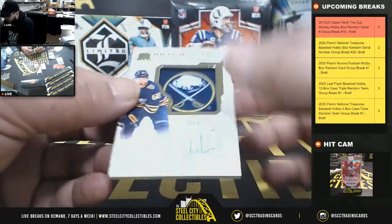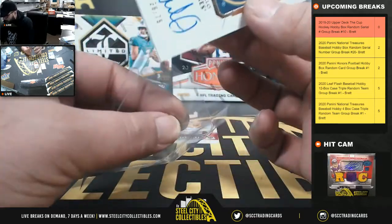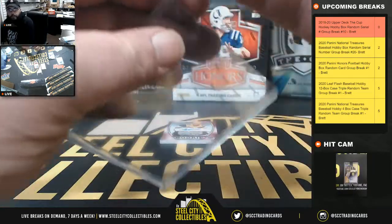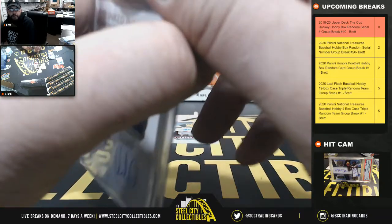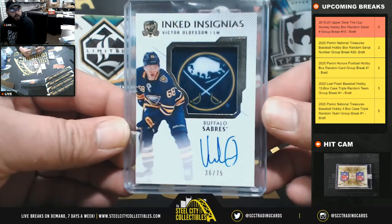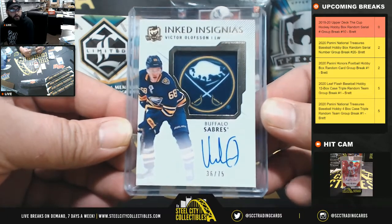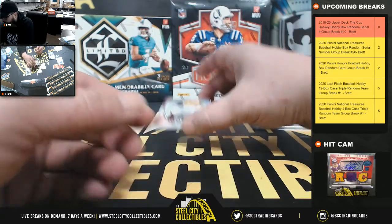Inked insignias, Buffalo Sabres, Victor Olofsson. Victor Olofsson, 36 of 75, is going to William. Inked insignias, Victor Olofsson, Buffalo Sabres. And lastly, nice one here.